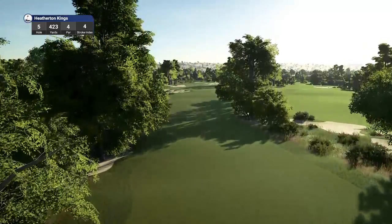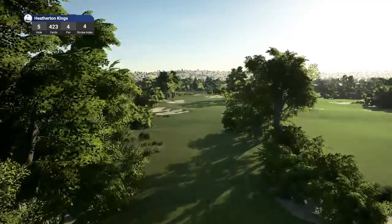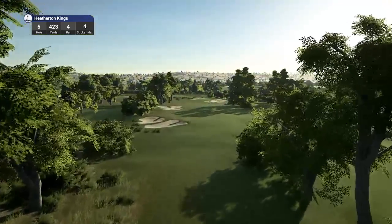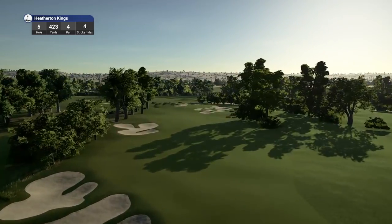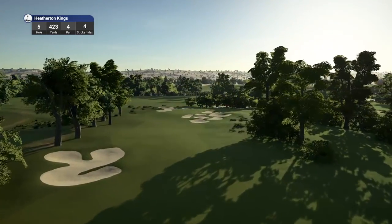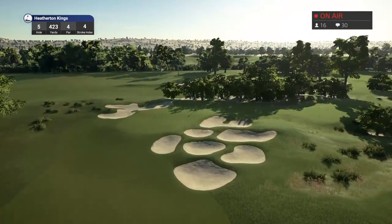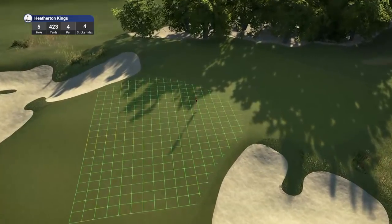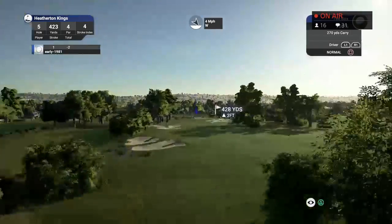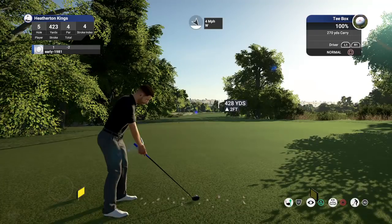So, hole 5 is a par 4, playing 423 yards, and it is a stroke index 4. This is a really nice looking course, this one. Very open expanse course, very wide fairways, plenty of bunkers as you would expect. And the pin is hard right at this green here. Wind's just picking up slightly.